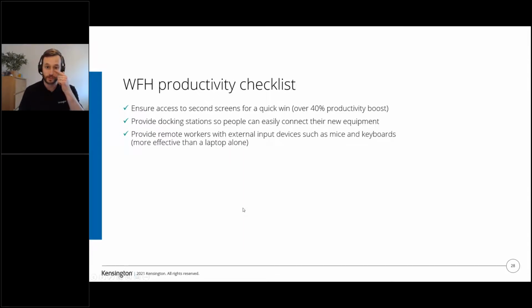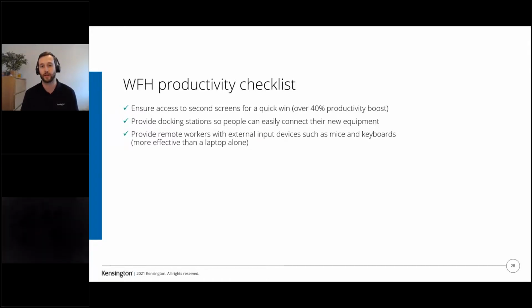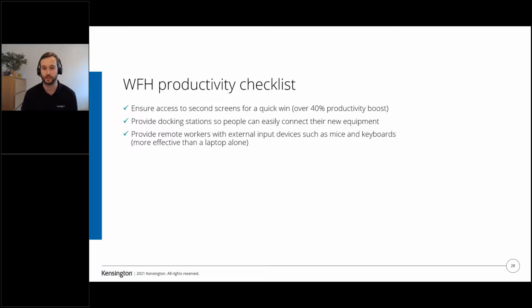Provide our remote workers with external input devices. Mice and keyboards are important. They're more effective than the laptop alone. We know the keypad on our laptops is not easy to use. You're hunching over, as Rory mentioned earlier. The trackpad is not very accurate or easy to use. So having additional input products is important and effective to improve productivity.